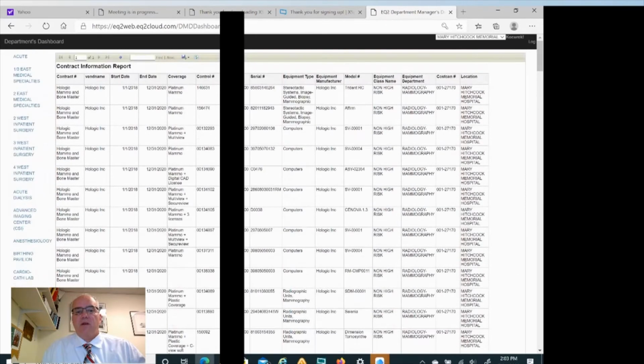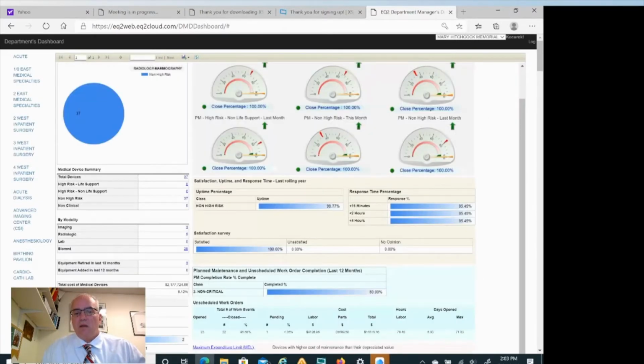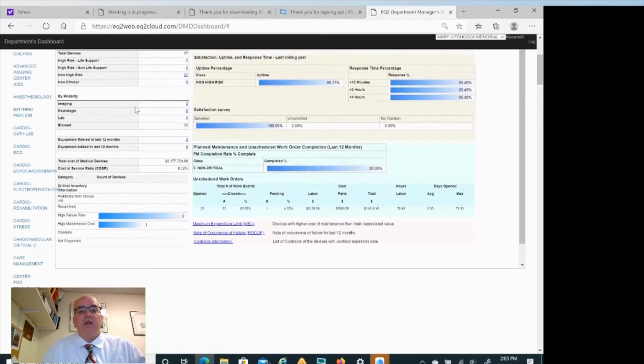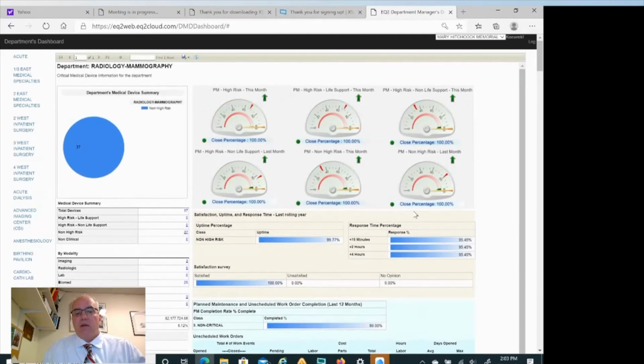It's loading. So here's our contract information, right? Everything at our fingertip. It gives the practice manager or even supply chain or finance some good information about maximum expenditure limits, the age of devices, what devices are in each location, how many unscheduled work orders there were, how many were open and closed, what did we spend total in labor, what did we spend total in parts cost, how many hours did we spend, and what did that look like. So that's it for that section.